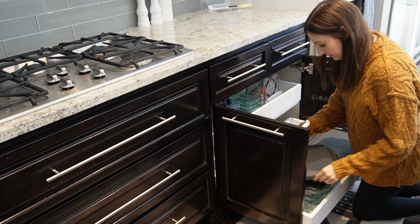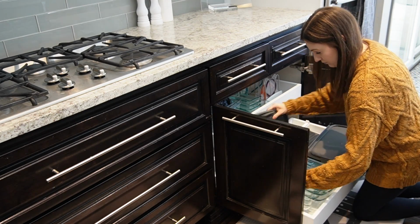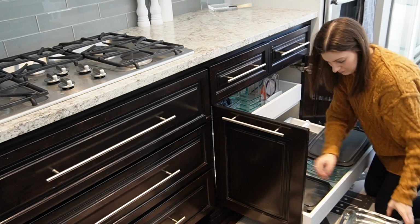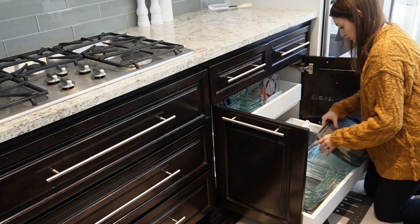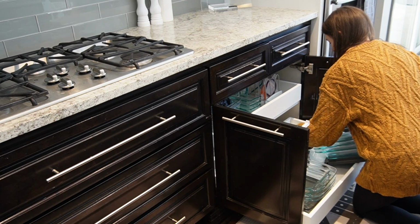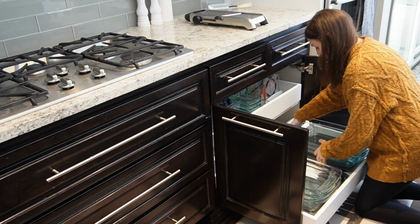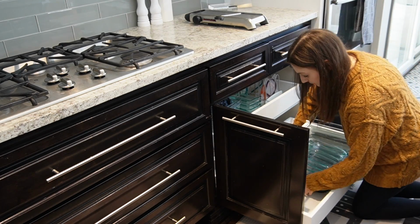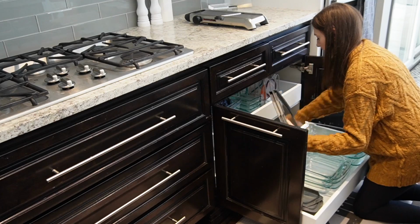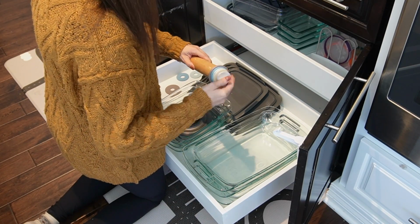We previously had a pile of all of the lids in that middle drawer, but they would slide all over the place, and you saw how the drawer looked at the beginning, so it was a mess. And same thing here, I did get rid of 2 lids, one smaller one and one larger one. I am not gonna need to cover all of these Pyrex dishes all at the same time, so I kept 2 lids for each size, and I do have 3 Pyrex dishes of each size.